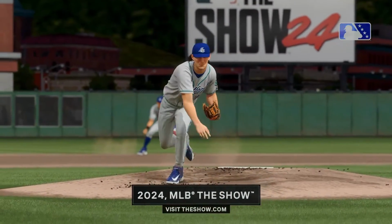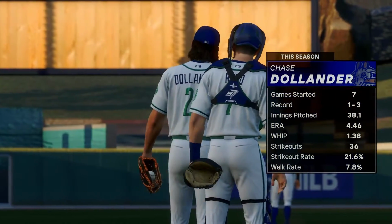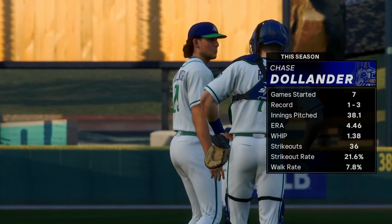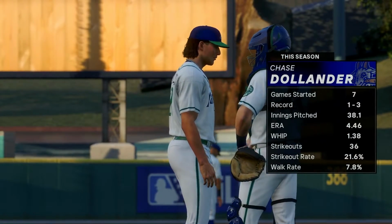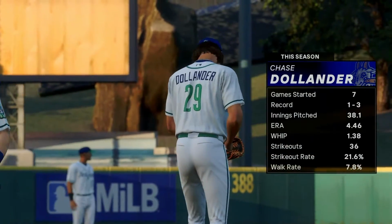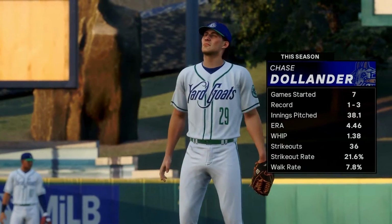Certainly showed the reason why this organization is very high on his future. We've got one more start here from Dollander that I want to see today, this time going to be in front of the home fans. That one start just by itself brought him below 5 ERA. Hoping to see another strong one here today.